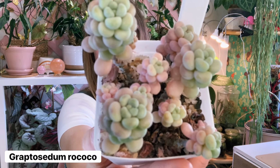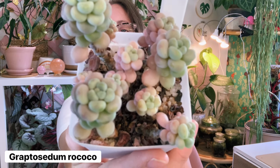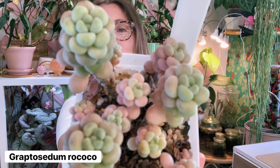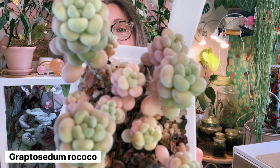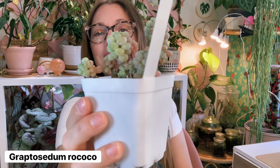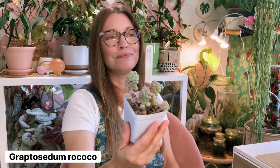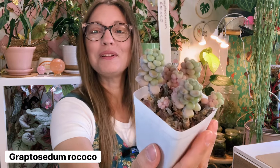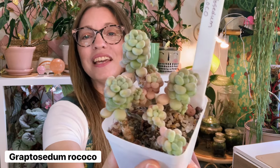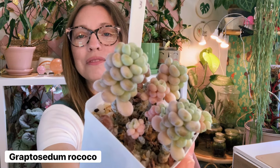So if this plant sits under grow lights, and if you have nice, intense grow lights, this is what you're gonna get. This beautiful mix of colors. We have pink and we have green, and I just love it. And that is why I made a post on Instagram showing this plant, because it really just stood out to me. So yeah, I could just stare at this one all day long. Totally, absolutely.